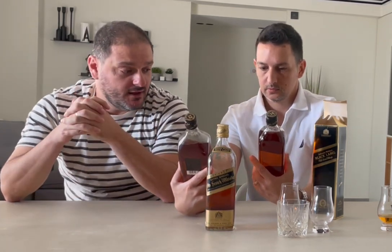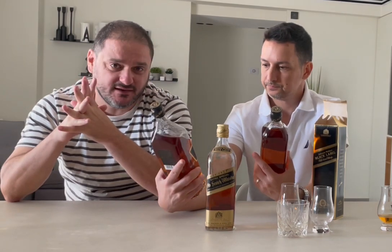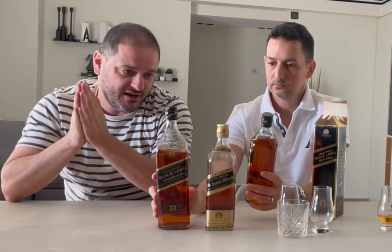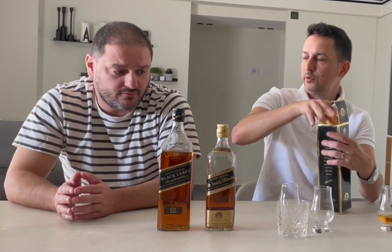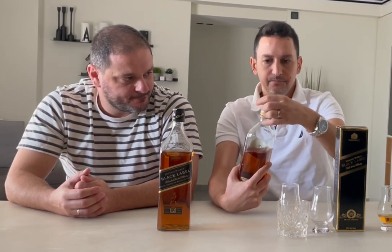By the way, you can buy these online. They were pretty common in the 60s, being the best-selling Scotch whiskey on the planet. You can find this online, I think, for around, similar to this Black Label, $350, I saw for this one. Wow. Okay, we'll tell you if it's worth it. Hopefully yes. So we're going to taste it.